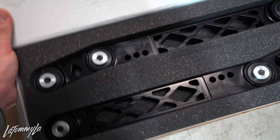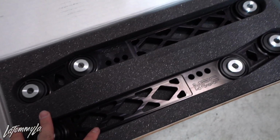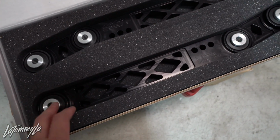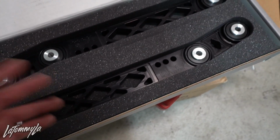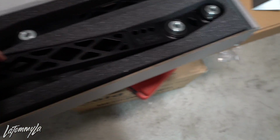Okay, so I already knew these were coming. I just wanted to be more excited. So these are the lower control arms. I'm currently running Function 7 lower control arms and Function 7 subframe brace, but I wanted to get something black. I didn't want to paint mine black, and thank God they made them in black.